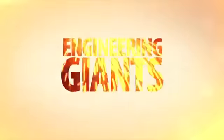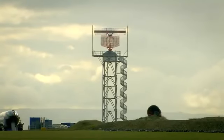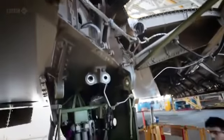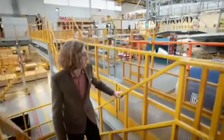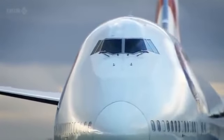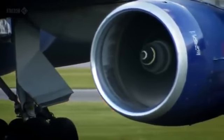This is Engineering Giants. I'm Rob Bell. I'm a mechanical engineer, and I've always loved to get my hands on complex machines to discover how they work. I'm Tom Wrigglesworth, an electrical engineer with a passion for big machines. And this is Victor Xray, the 747 that's about to let us in to all its engineering secrets.